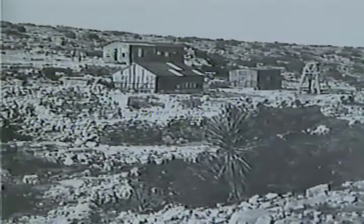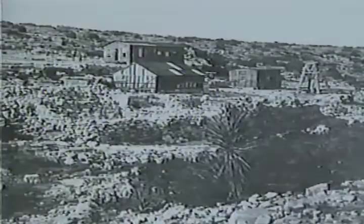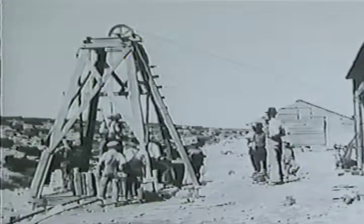This old mine car was part of an operation that removed over 100,000 tons of bat droppings from the cave in the early 1900s. Later, this mine shaft was developed for removing guano and lowering visitors into the cavern.